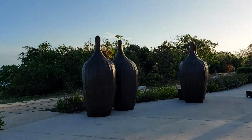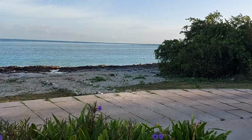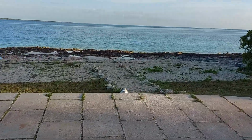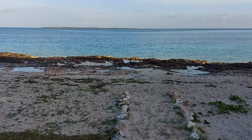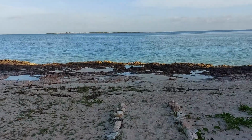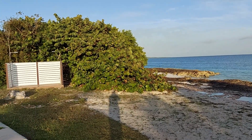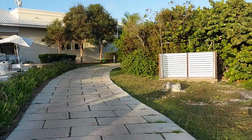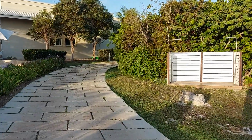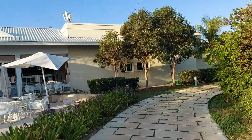So, there's a tiny little beach out here in the front. Definitely not swimmable. But I'll show you where you can go swimming later. A little outdoor shower here. Get the sand off your feet. And then I will continue to one of many beaches.